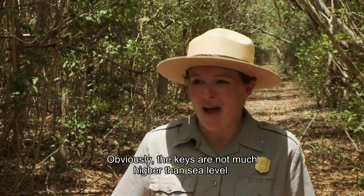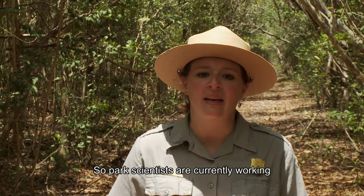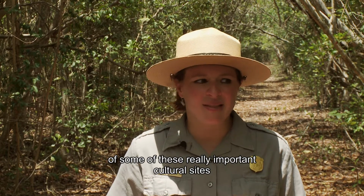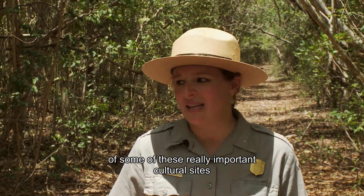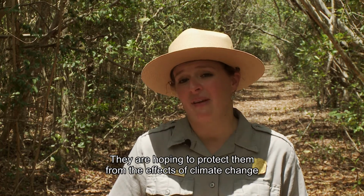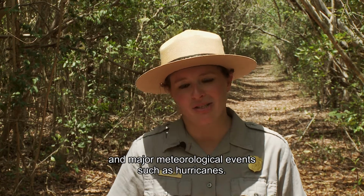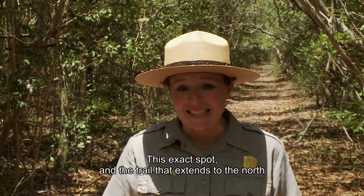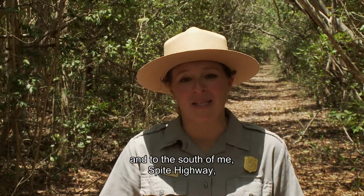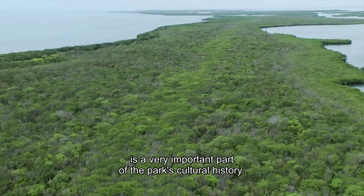Obviously, the keys are not much higher than sea level, so park scientists are currently working on the stabilization and very careful documentation of some of these really important cultural sites that are just along the shoreline. They're hoping to protect them from the effects of climate change and major meteorological events such as hurricanes. This exact spot and the trail that extends to the north and to the south of me, Spite Highway, is a very important part of the park's cultural history.